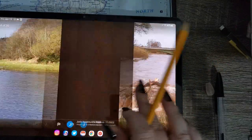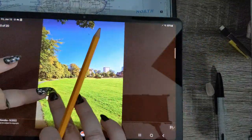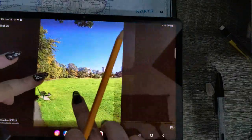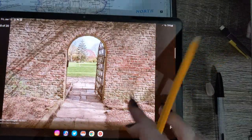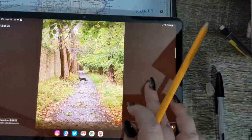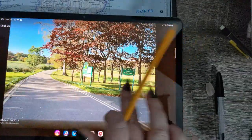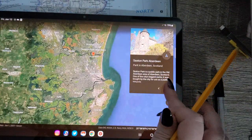More gorgeous gardens. You can row on the river. Oh, very important. There's a swing. There's a very cute one right there. Nice big playground, beautiful fountains, beautiful old stonework. And oh, that's a neat dream. Yeah, there's just, oh, there he is again. Found a big old stick. There's just lots of very lovely parks throughout Aberdeen.